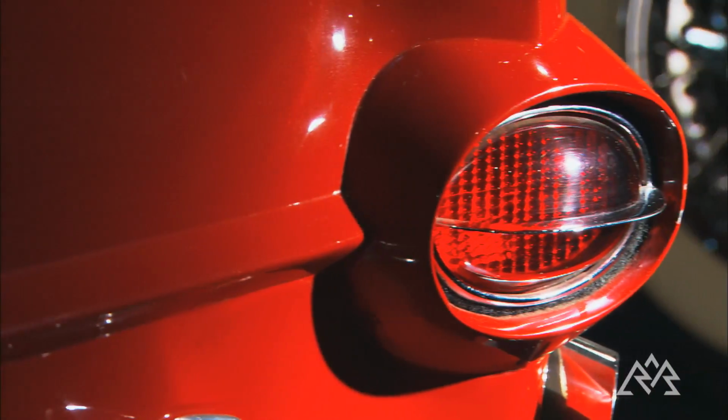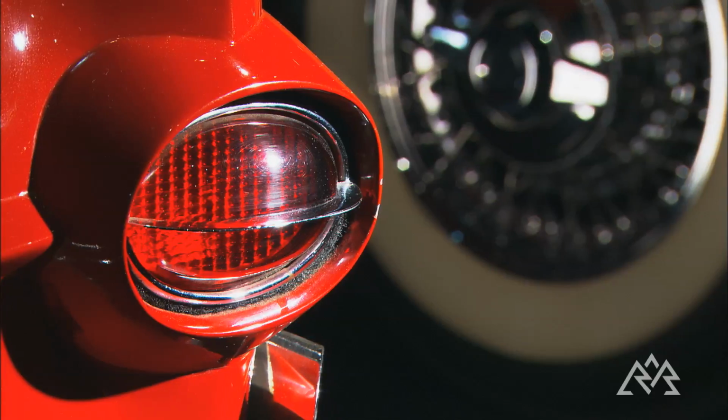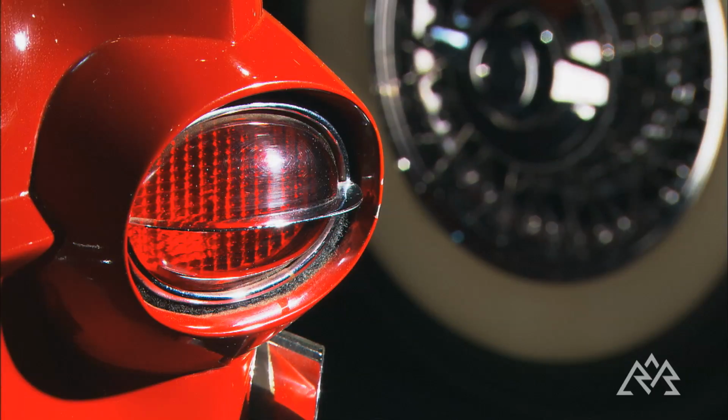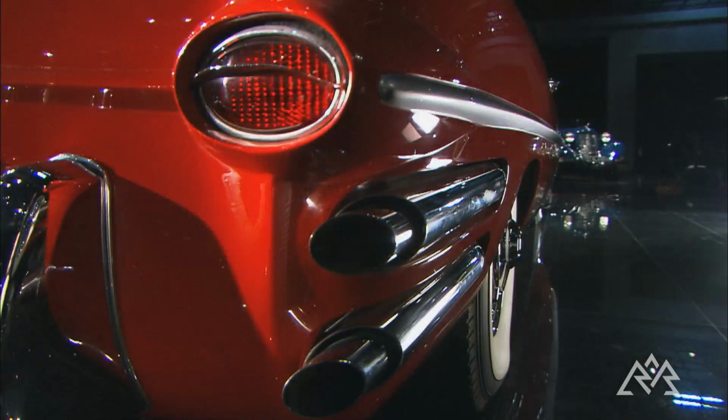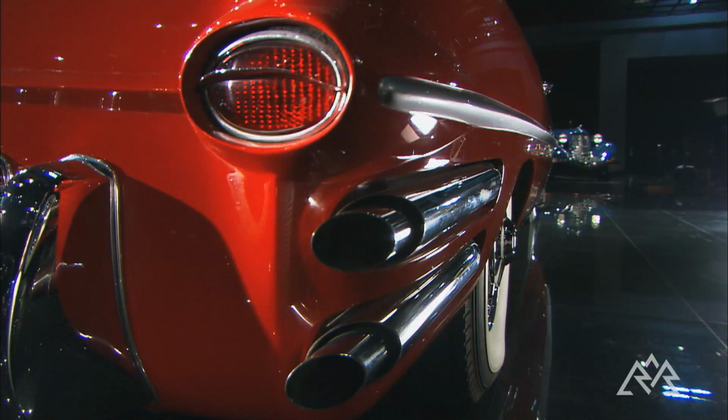The tail lights are again very interesting because they have, of course, the red lens here, but another kind of space-agey feature with this chrome element right in the middle of them. And also here are those double exhausts, one on top of the other on each side.